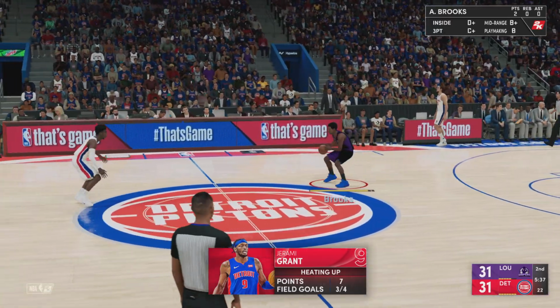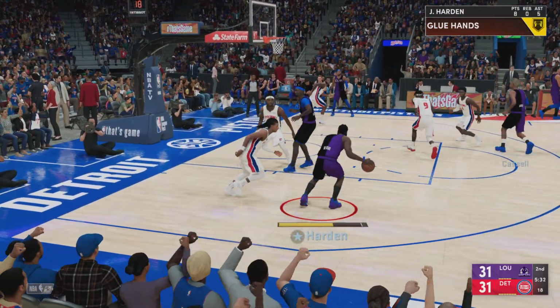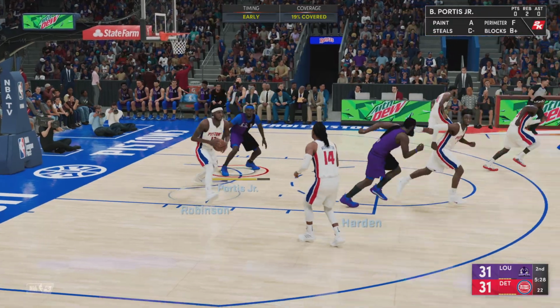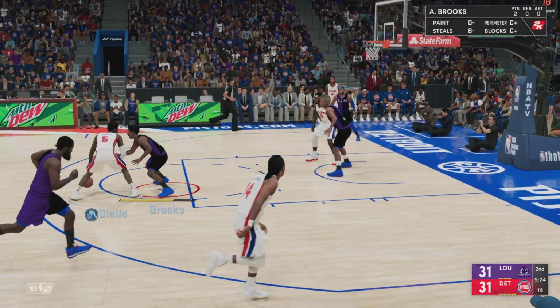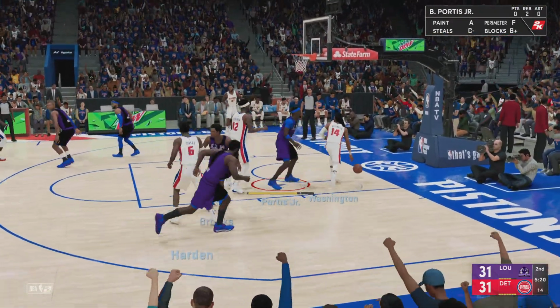But Jeremy Grant has figured out how to be opportunistic on the interior. Nicely done there. Here's Harden. It doesn't go for him. And it's Detroit the other way. They defeated Milwaukee in their last game. And that night, they did a great job of executing their plays and creating mismatches.